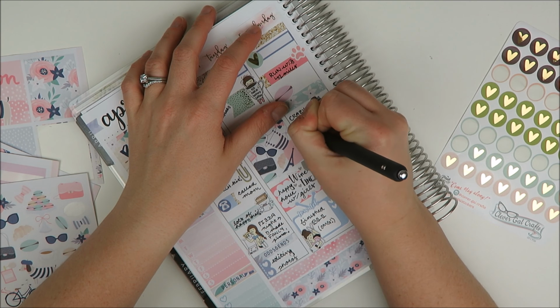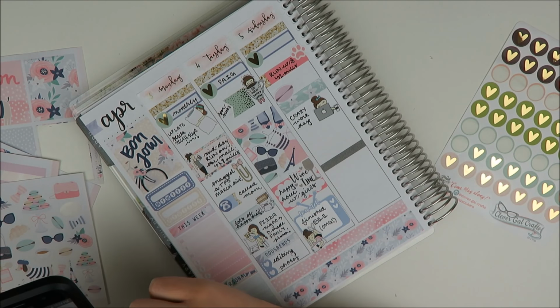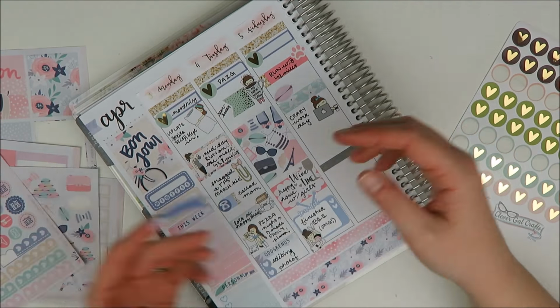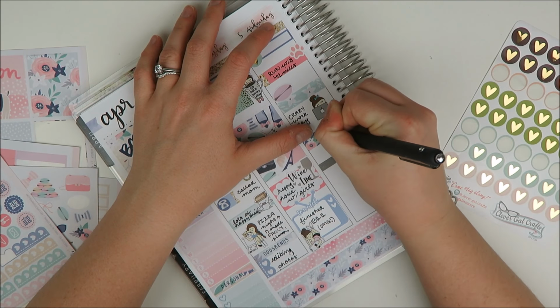And then I noted down that I had a crazy day at work. Oh my God, my boss was driving me insane. And so I used the little Fox and Pip little laptop girl to note that.